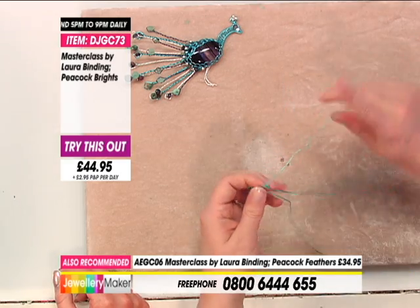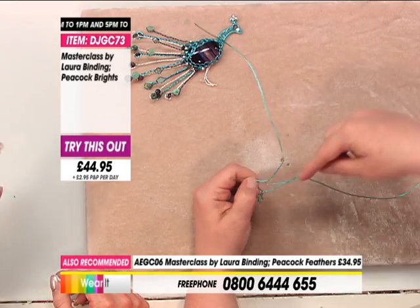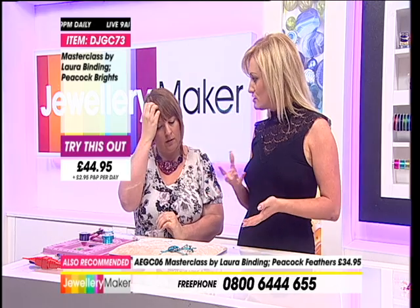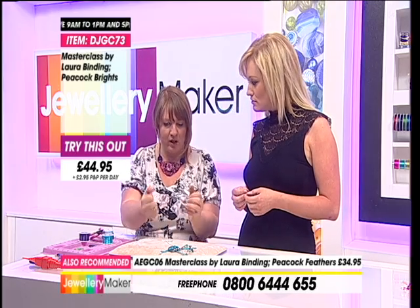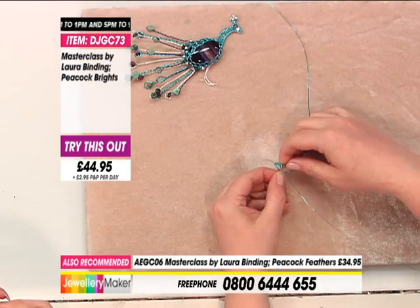What would happen, because I'm just picturing this might be something I would do, Laura, is maybe what happens if you do it too tight? Yeah, I mean, obviously, if you pull this wire really tight, it will in effect make the wires go like this, and you'll lose your shape. It's just, you can retweak it as you're going along.